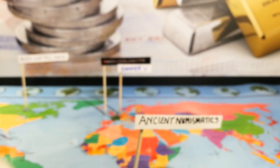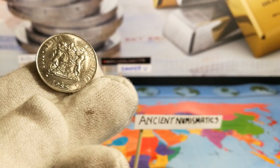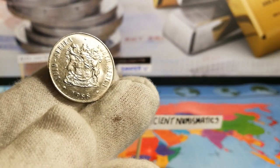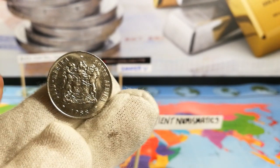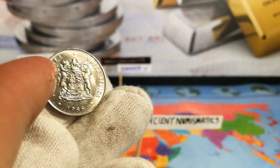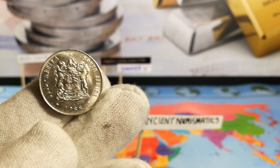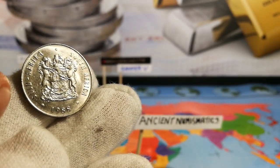Move on to 1988. This is the last piece that I got from Ancient Numismatics, and this is the latest one. So we have the 1988. Again, the coinage changed after this, so this would have been sort of the latest issue.